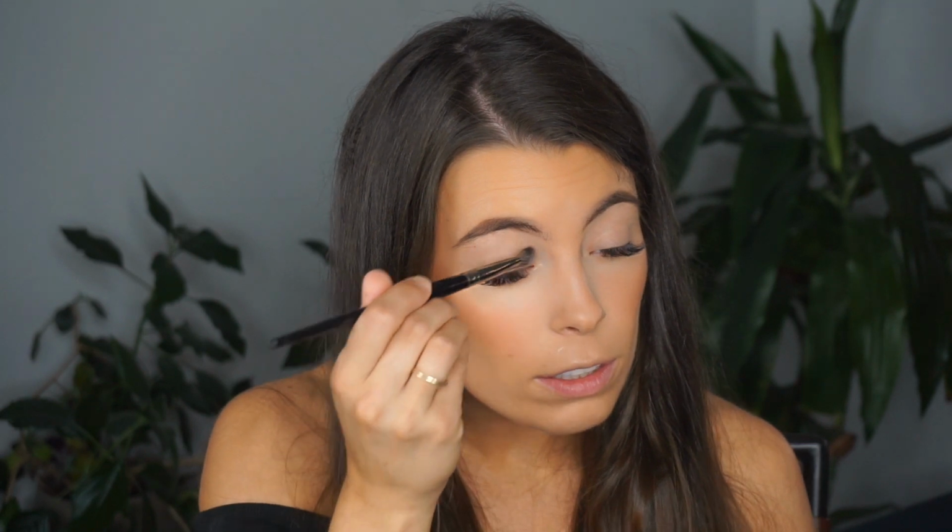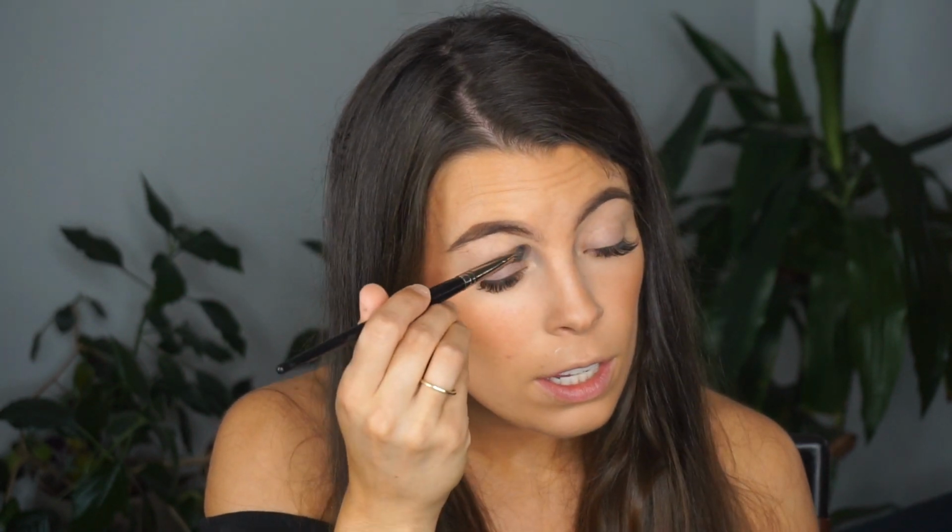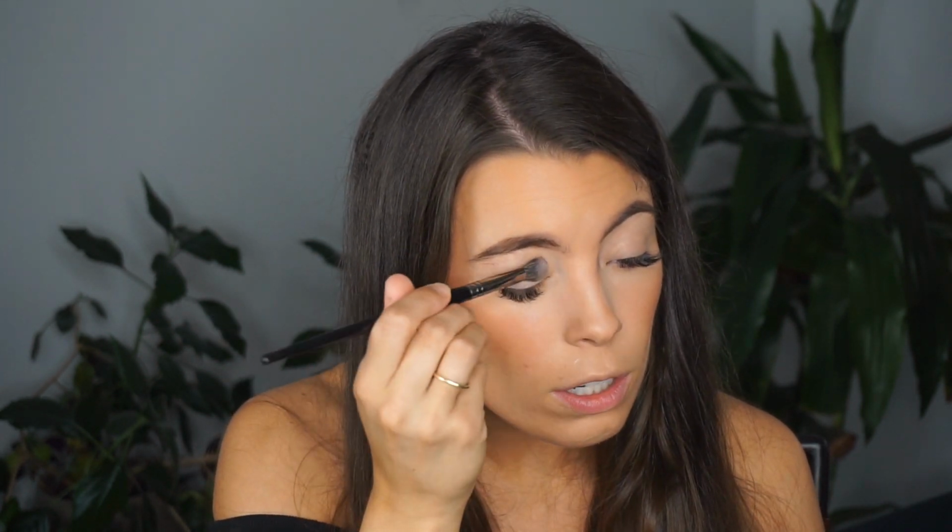And now I'm just going to set them with some of my translucent powder that I used for my face. And I always like to set the eyeshadow base with either a cream colored eyeshadow or a translucent powder. The eyeshadow palette that I'm using today doesn't have a cream colored shadow, which is why I'm just using my translucent powder, which also works just fine.